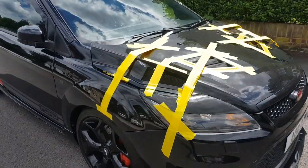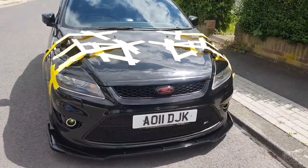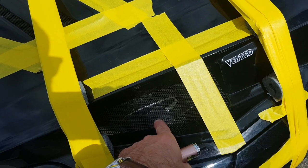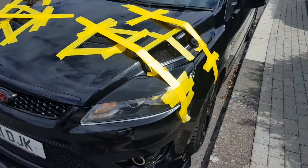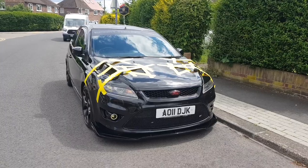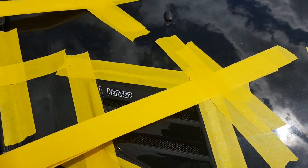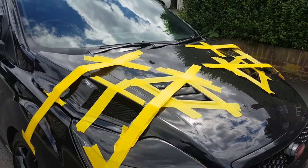I cannot wait to get the tape off tomorrow. It's going to look sick. The only issue we're going to have is we're going to have to move this, which was a box for the LED halos, but that's not in use, so we can move that. It's not going to be a problem. But look at that, it's going to look wicked. So we've got replacement M vents, so nice shiny new vents, and then we've got the WRX vents on the side.